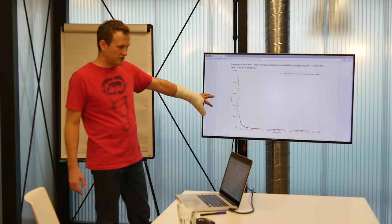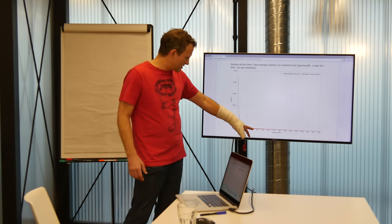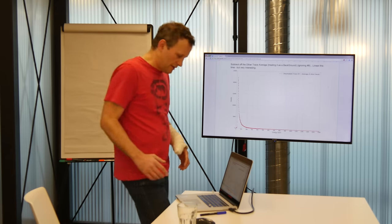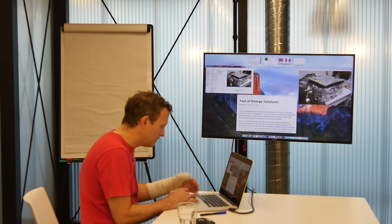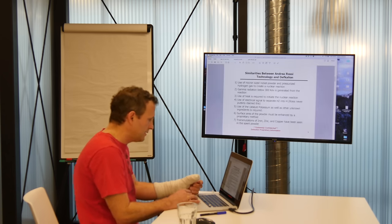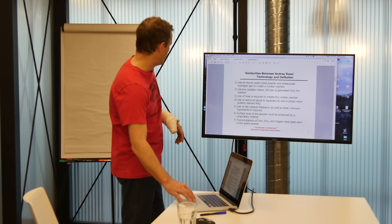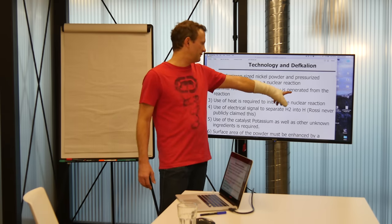I just looked at this graph, and what struck me immediately was that pretty much all of this energy seemed to be below, as it looked then on this graph, 300 kiloelectron volts. And I thought, what I'm seeing in this image is something I swear I've read somewhere else. And within about 5 minutes, I found a number of references to this. One of them was from NASA's visit to Deucalion in Greece. Now, people have got various opinions about what happened there, but what I can say, if I take this up to full screen, is point two here: gamma radiation below 300 keV is generated from the reaction.